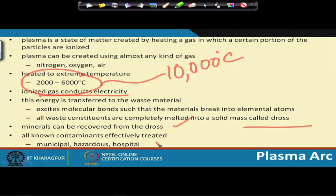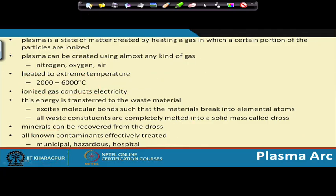All known contaminants are effectively treated, like municipal, hazardous, hospital waste. You see more and more hazardous waste or hospital waste going into plasma arc. You don't see that much in municipal solid waste, unless in some specific cases, maybe some pilot study here and there, but not a single one, at least that I'm aware of. If you are, let me know. I don't know any full-fledged big municipality where they are using plasma arc as the treatment system for treating municipal solid waste.